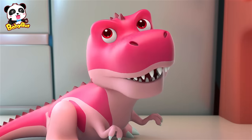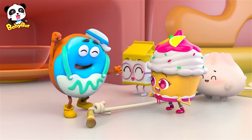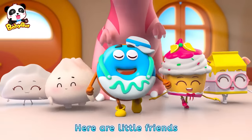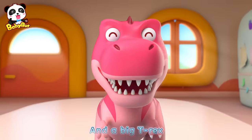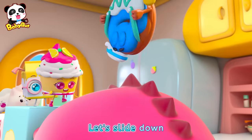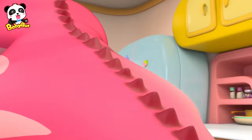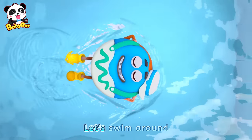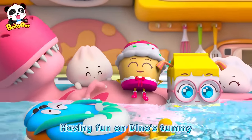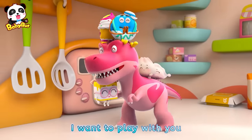One, two, pull! Big T-Rex. We are all friends now, having so much fun. Let's slide down, it's so much fun. Sliding down on Dino's back into the water. Let's swim around, it's so much fun. Having fun on Dino's tummy, we're happy. Come on, my good friends, I want to play with you.